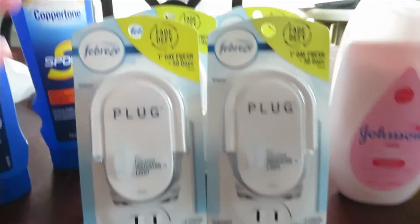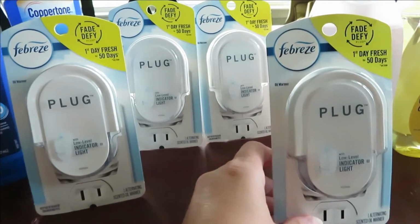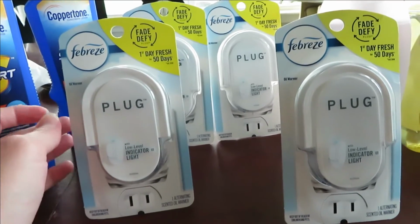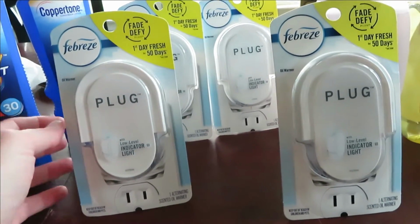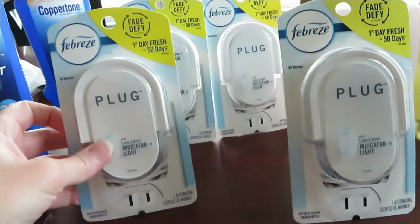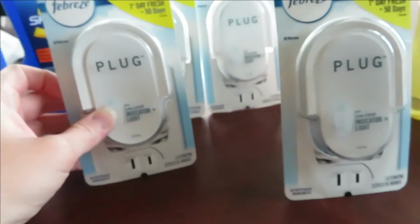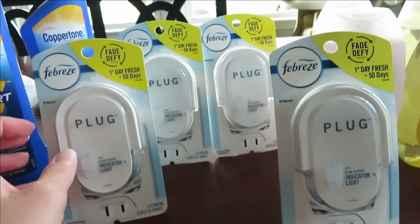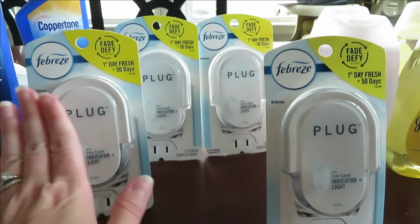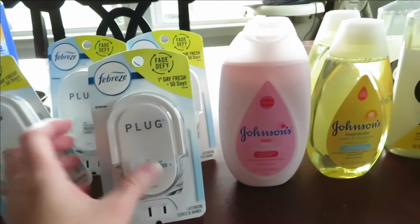My next item here is the Febreze plugins. I did get 4 of these. They are priced at $2.99 each. I do use these at my house. It's an oil warmer that I use more frequently than Glade, so I do have these in my house, but this is the one that has the low level indicator light, so they're new. And in the June P&G that just came out this past Sunday, there's a coupon to get it for free, so I got all 4 of these for free. So those were completely free.